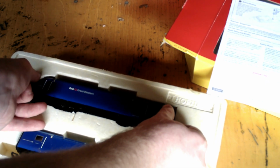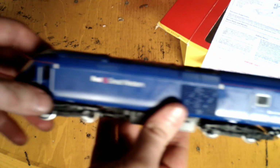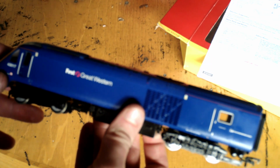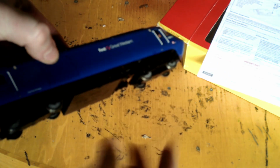Let's bring out the power car first. Nice and gently. There we go. I'll show the other one in a minute. But there we go. This is my First Great Western HST set, and First Great Western 43017. This is the power car in that livery, obviously.